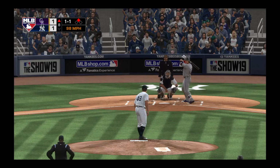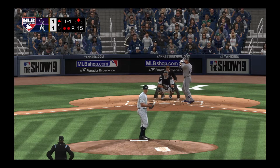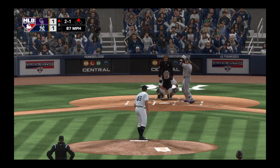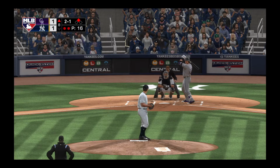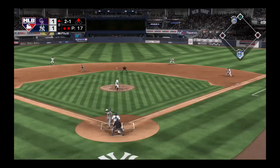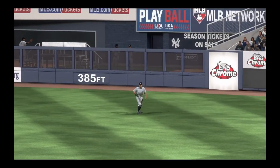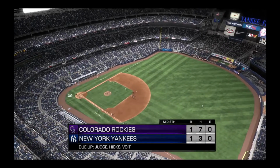A ball and a strike to Trevor Story. 1-1. Well off the plate with the change of pace. That's ball two. Swing and a ball hit out toward right center. After it is Gardner. And he brings it down to end the inning as the go-ahead run is left stranded.